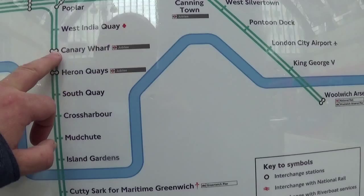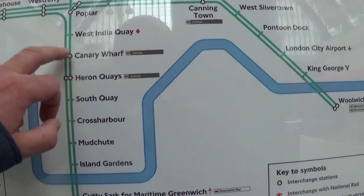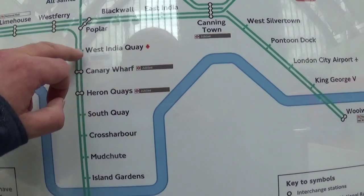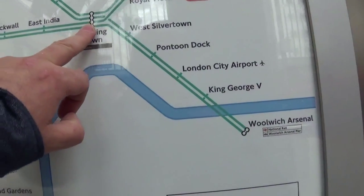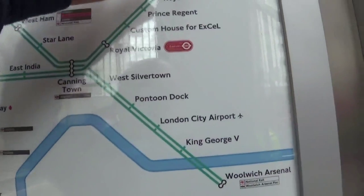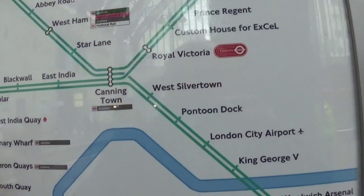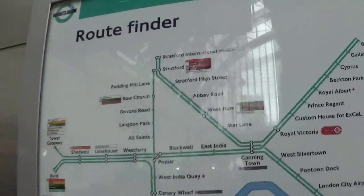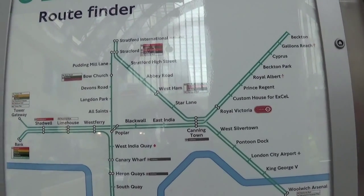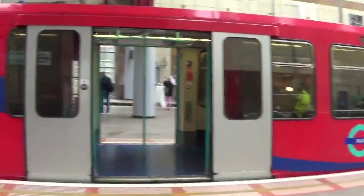Right, so, let me work this out. I'm probably not going to do the most straightforward route because I'm not used to the DLR. So if I go to Poplar, and then from there to Canning Town, and then try and get it from Canning Town, because that's where I need to get to. So I'm here and let's get to Poplar. Compared to the tube system, that's far more complex. The tube system is pretty simple, really, generally speaking. It takes a while to get used to it.